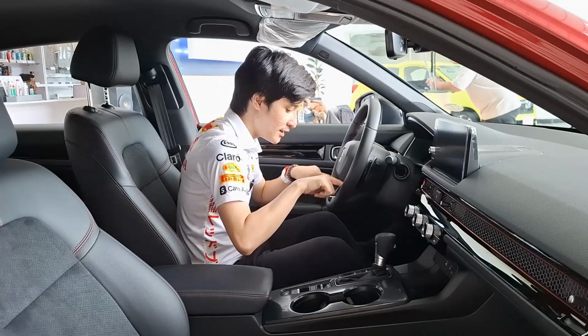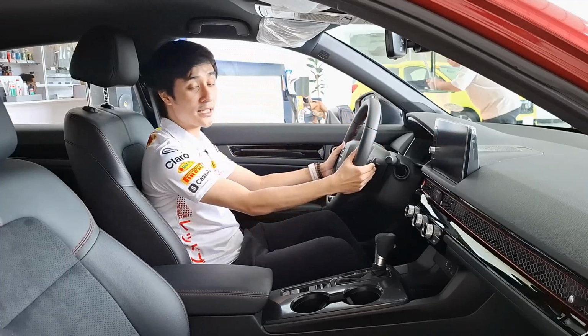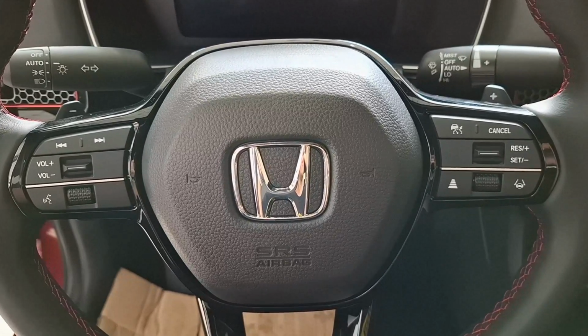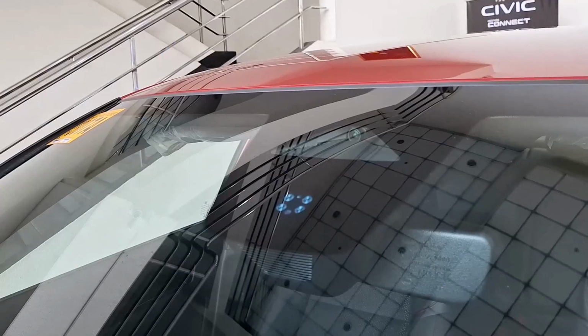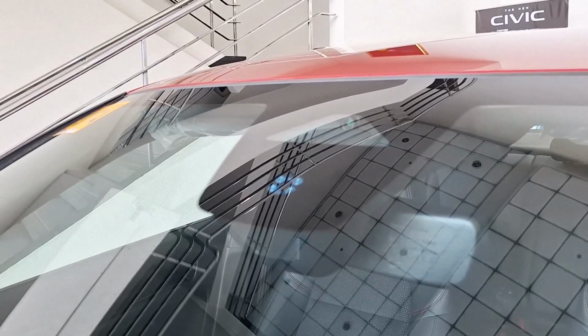Even the red stitches here don't feel as rough as I thought. You get paddle shifters too, despite this being a hybrid, and buttons here for your phone connectivity functions and for your adaptive cruise control on the right side. And yes, this Honda Civic RS Hybrid is still equipped with the Honda Sensing, which you can see above. And there's a lot more tech and safety features given this is the RS variant.